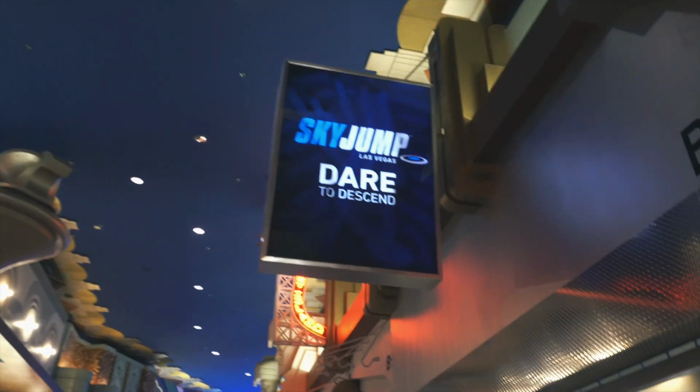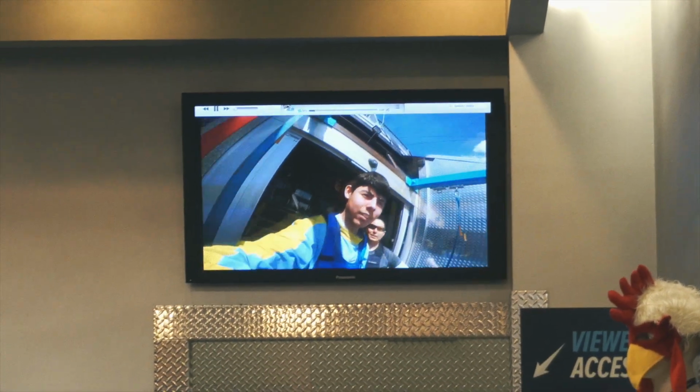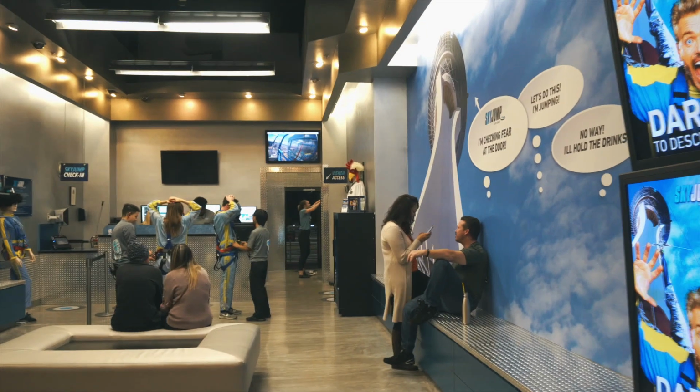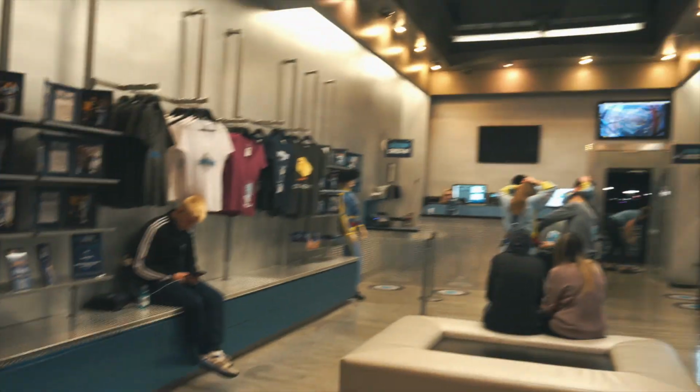Alright, so this is the Sky Jump. We're not doing this one today, although I have done it in the past. You basically jump from the very top of the Stratosphere. They have a chicken hat there in case you don't want to do it. They put that on you if you back out, but that would be for another video.